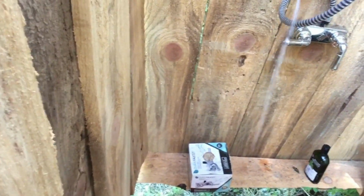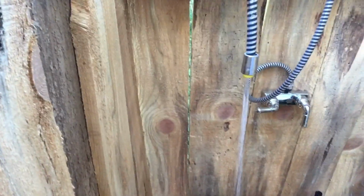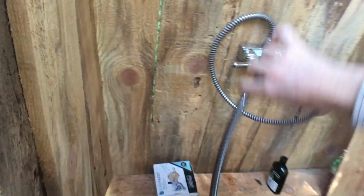We have it plumbed up for a shower right here, which is not completely done yet. But if you wait a second, you'll get a shower head. I've got to hang it up somehow. But that'll be a pretty good setup. It's only plumbed for cold water right now, so I have to get the hot water set up.